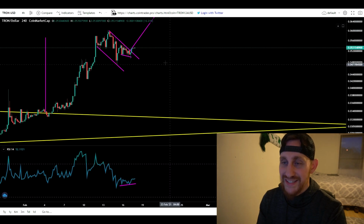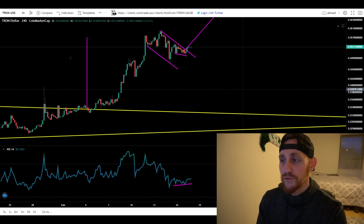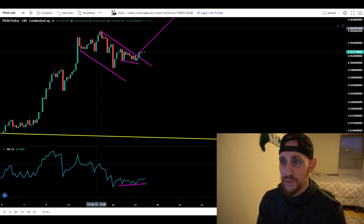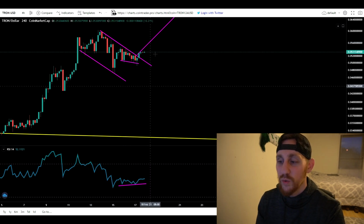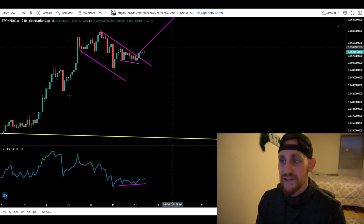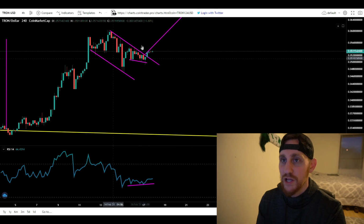But since that time, and since we've consolidated a little bit, we were forming this kind of bull flag, where we kept getting touches on the top, kept getting touches on the bottom, and now it looks like we've broken out of that bull flag. But will we get continued price action to the upside? Right now, we're not seeing huge candles. We're not seeing the type of pump we would want to see from a coin that bursts out of a bull flag like this. Usually you want to see a couple bigger green candles going up to the upside.